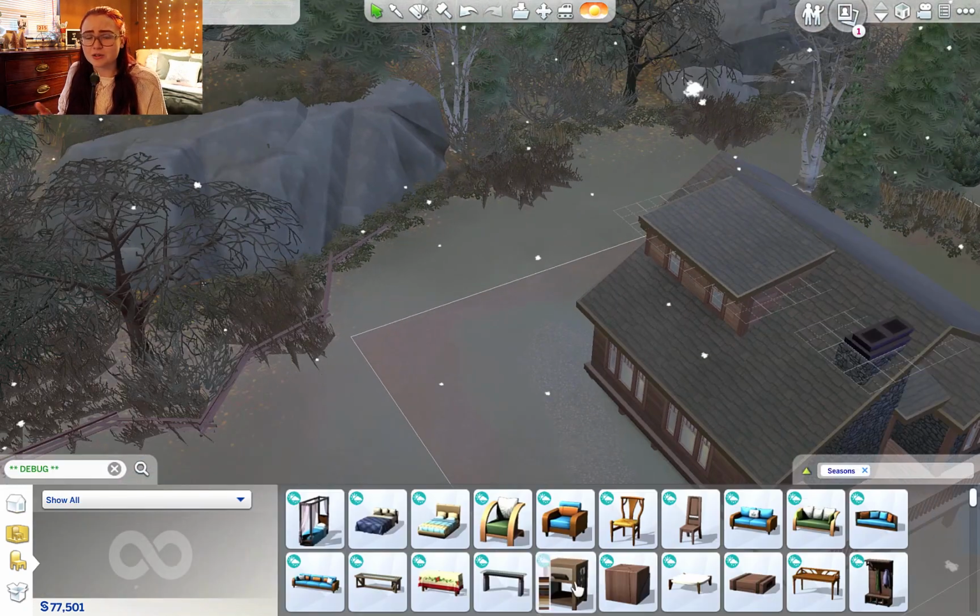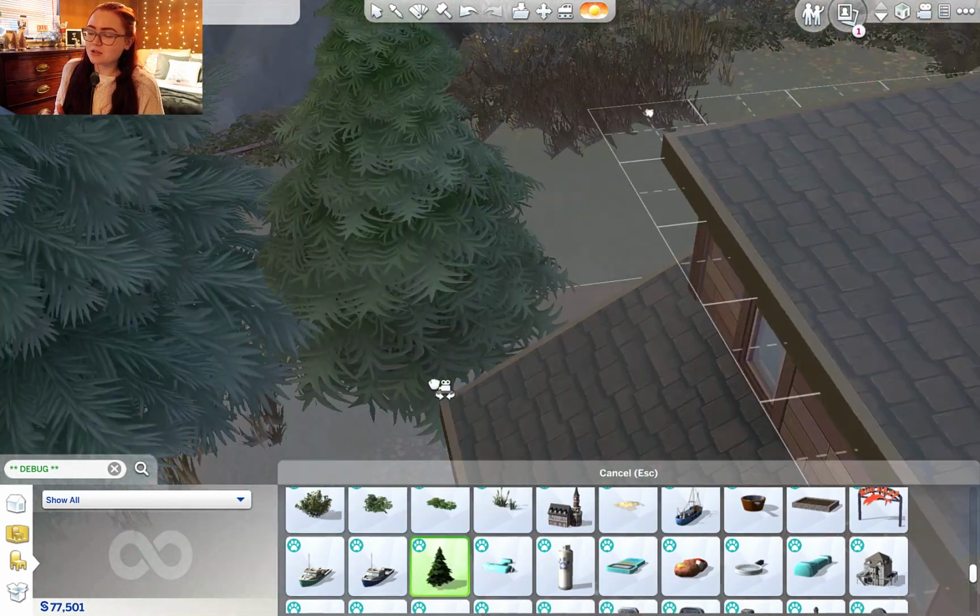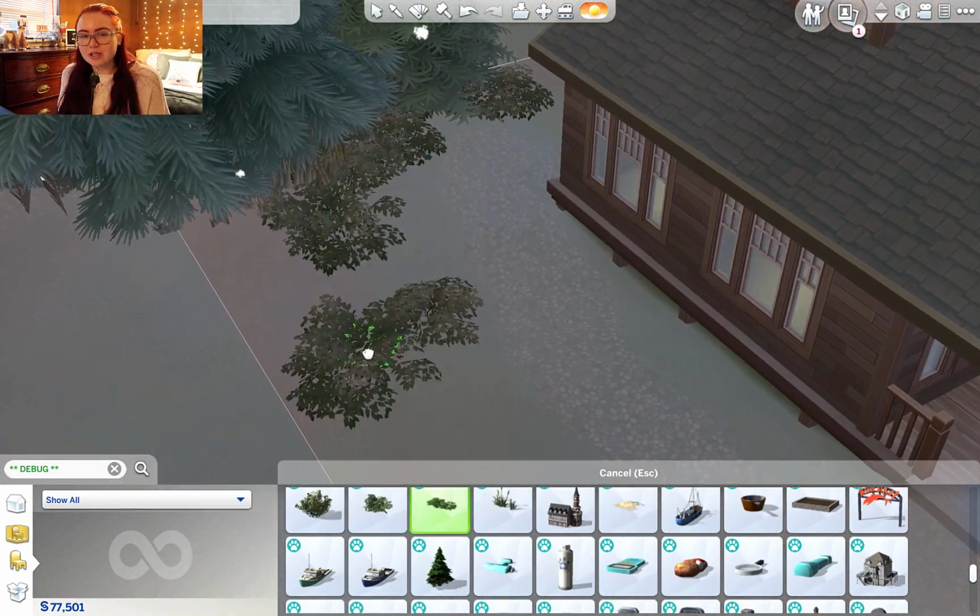I really like this build, actually. I hope you guys do too. Hope you're not too mad at me that I just went back into my normal comfort zone.